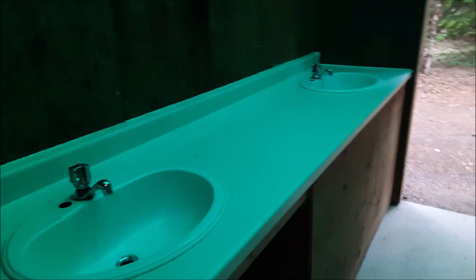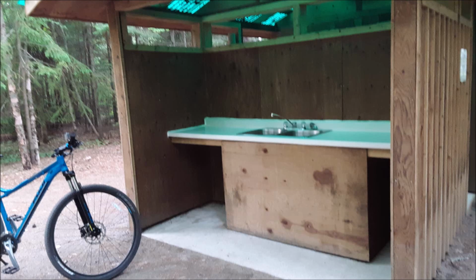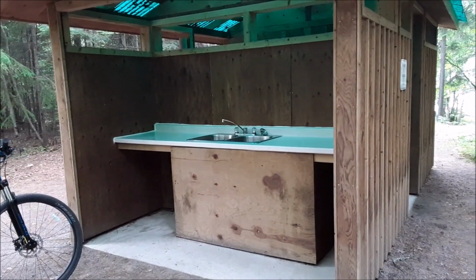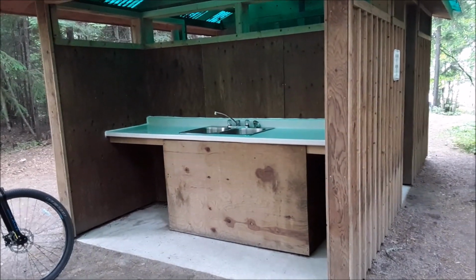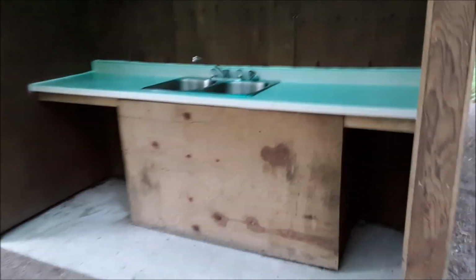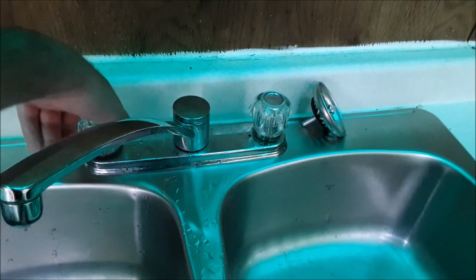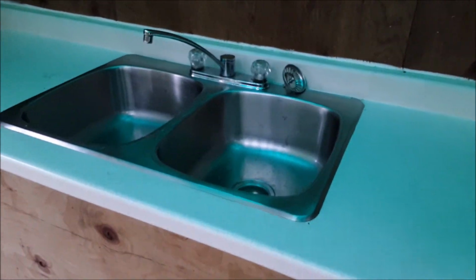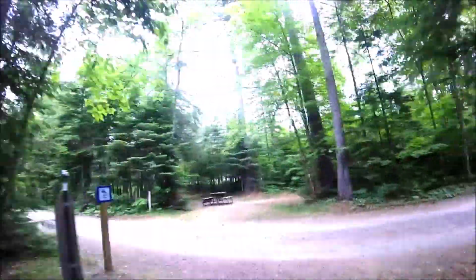Most of the latrines have running water, which is cool, and there are a couple that have kitchen sinks that I thought was great. They got these everywhere. 2 outhouses, and then a lot of them have the 2 sinks with running water, and some of them have like a kitchen sink with running water. I don't think it's hot water though. Yeah, there's no hot, but there's cold. So when I do my dishes in a bucket, I'm just going to dump my dishwater down in one of these.